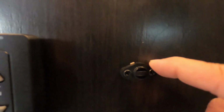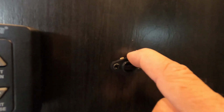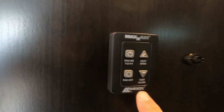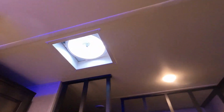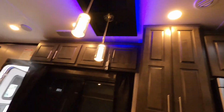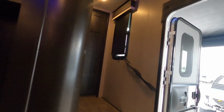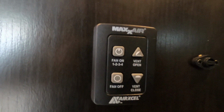Coming in immediately to your right, I'll point this little thing out. You'll see a few of these. This is a little device that helps read the temperature in the unit, making your thermostat work better. Max air vent. Simply touch that, come all the way down here to the end, above your kitchen. It's going to open and turn on your max air vent. It's got 4 different speeds that you can control from here. Fan off, it closes and shuts itself off.